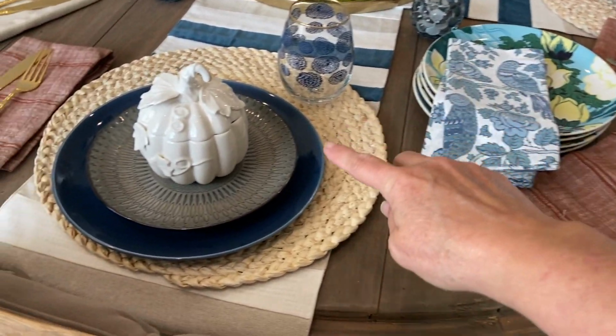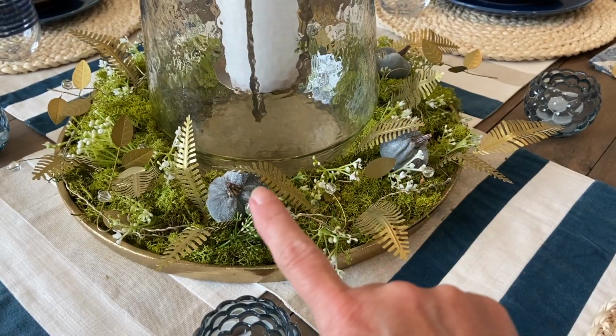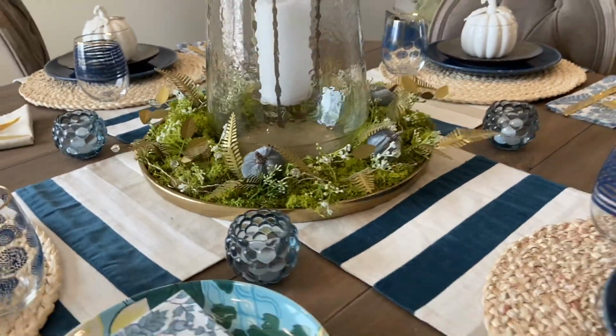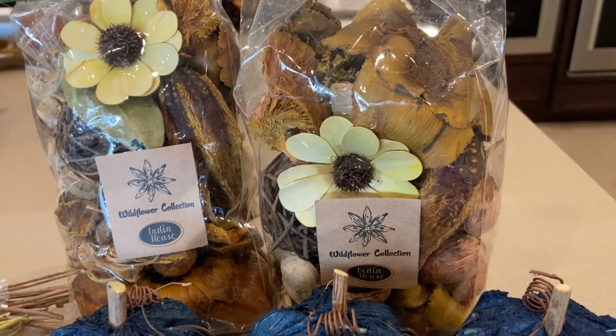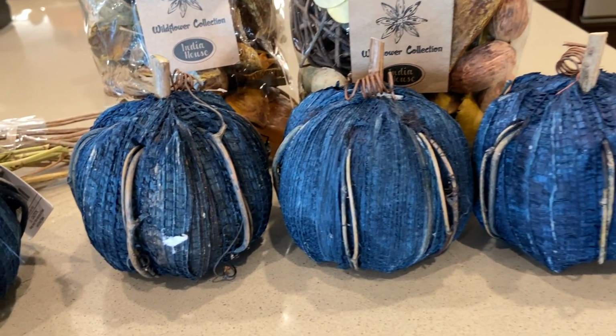Today I am going to be working on my fall tablescapes. So if you watched my last video, you saw that I've already pulled a lot of stuff for my tablescapes and I've kind of started on them, at least getting the ideas for them down, but I haven't finished them. So I want to work on that today. But it's already late in the afternoon, so I'm not sure exactly how much I'll get done today.